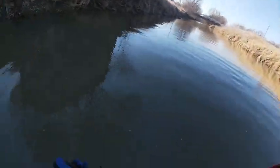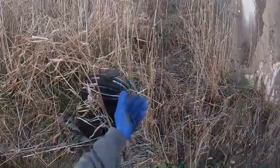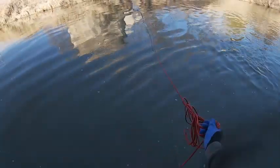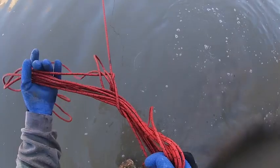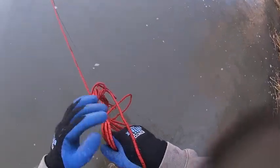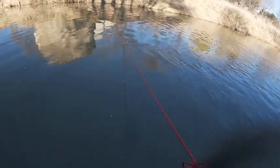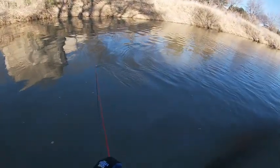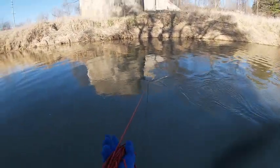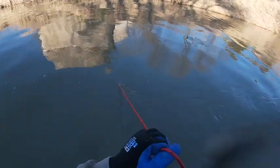J-hook. I don't know what they really call them, but I call them J-hooks. We'll probably have to come up here soon, get my hands warm, get this rope all knotted, and be back in here again. But we've got something else heavy, probably another tie plate or something. Let's see what it is.